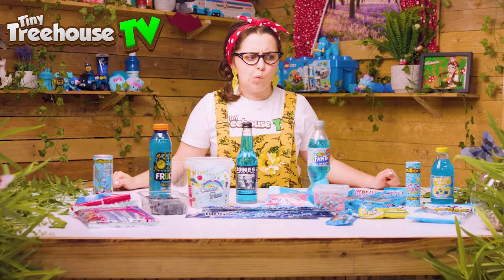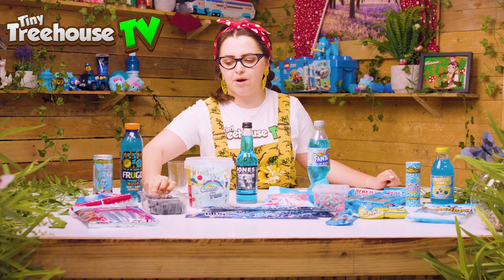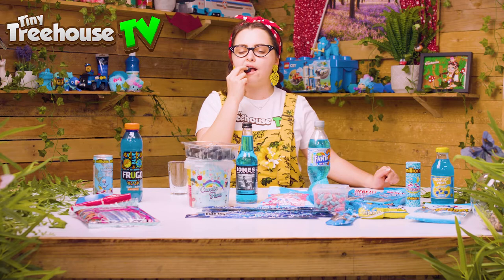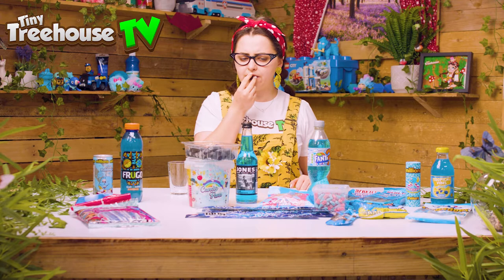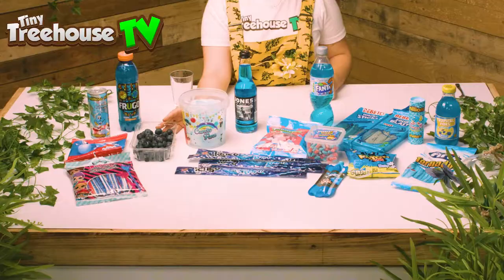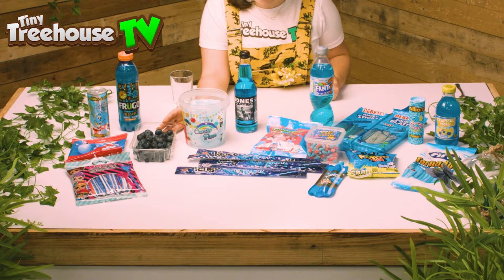Food should I try first? I'm going to start off by trying these blueberries that I grew outside of my tiny treehouse. I love blueberries. I mean, they're a bit blue on the outside, but not very blue on the inside. And I don't think they'll make me look blue. Although we see a lot of blue around us, in nature, it's actually very, very rare. One more blueberry. Oh, that was a bit of a soft blueberry.